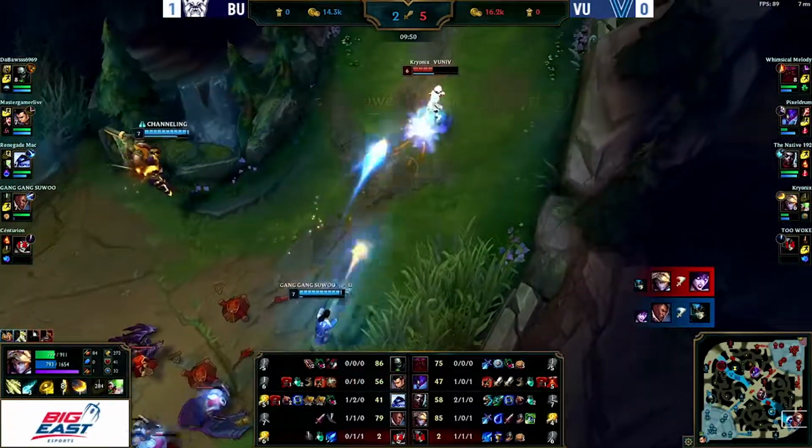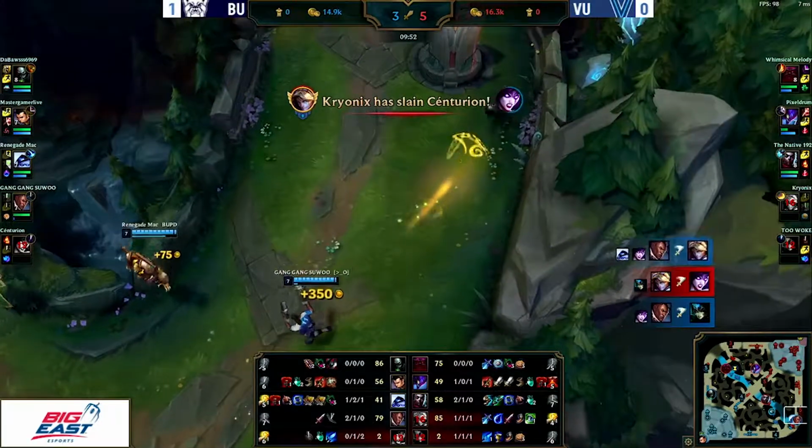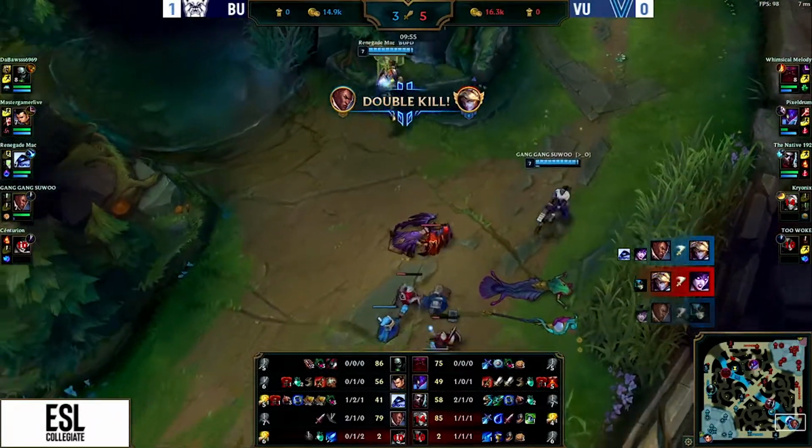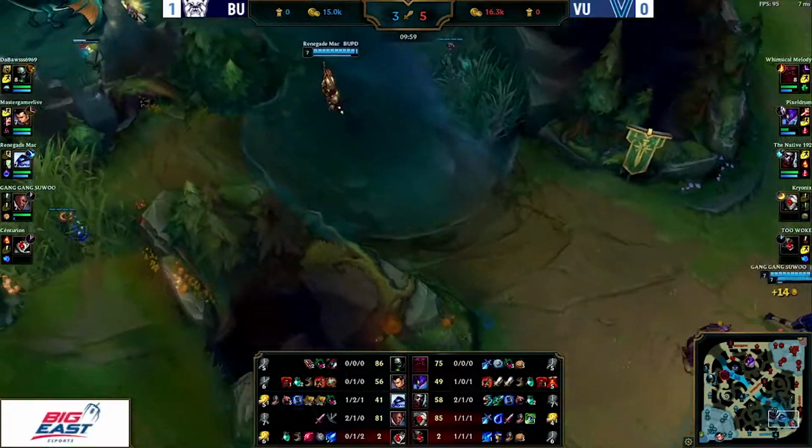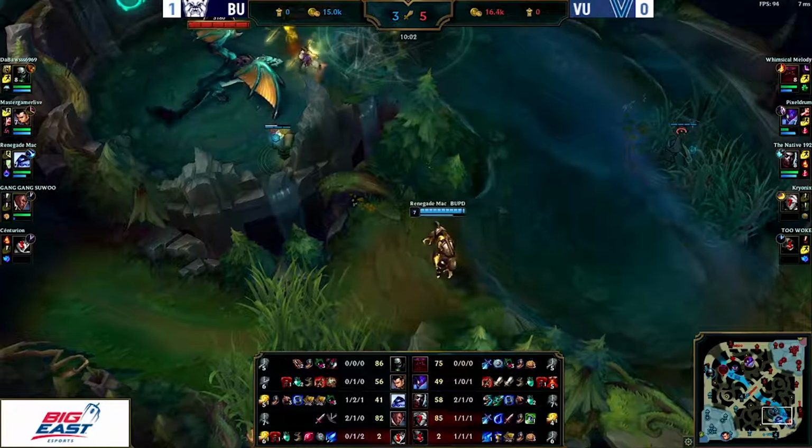Centurion going on in. Everything is being blown to try and kill. Oh, they get it! Nicely done. The full commit and the trade, the 2-for-1, but finding the ADC for Villanova. That was a massive pickup for Butler.